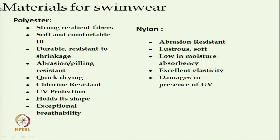The materials used in swimwear are typically polyester and nylon. So, polyester, due to its various characteristics, is a strong, resilient fiber, soft and comfortable in feel, which is required for swimwear, durable, abrasion resistant, quick drying, chlorine resistant, with UV protection. So, these are the characteristics of polyester. As far as nylon is concerned, its main characteristic is abrasion resistance.